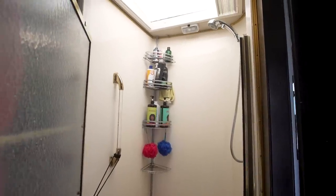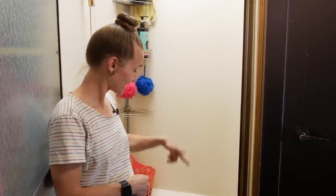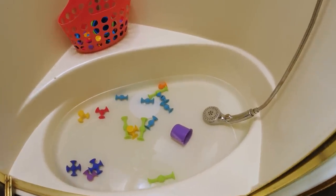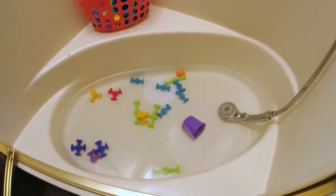Another thing we love about this rig is that it really does have a nice big shower, and it even has a little bathtub on the bottom. It's about a 4 or 5 inch tub, and we use that thing all the time.